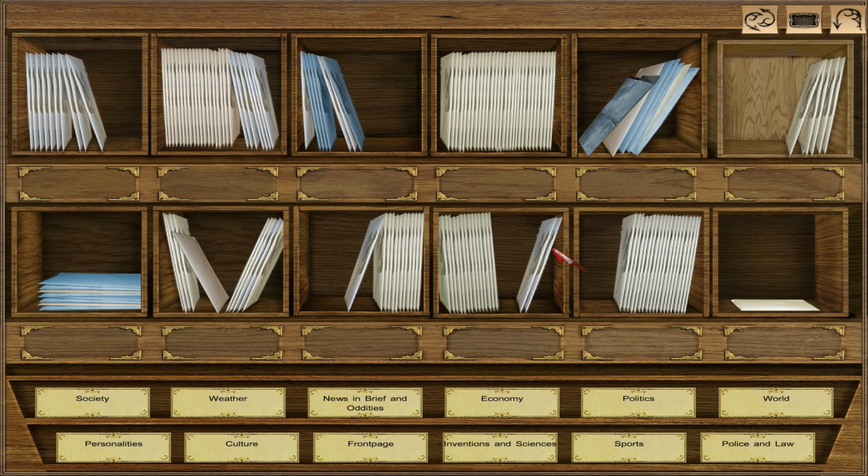Okay, so you can interact with these. There's society, personalities, weather, culture, news and briefing, front page, economy, invention and scientists, politics, sports, world, and police and law. An envelope is torn. I can tell that this dispatch contains economic information. Okay, so we got economic stuff there. Let's see. I thought there was another interaction here. Okay, well anyway, we're supposed to look around in the office for stuff.